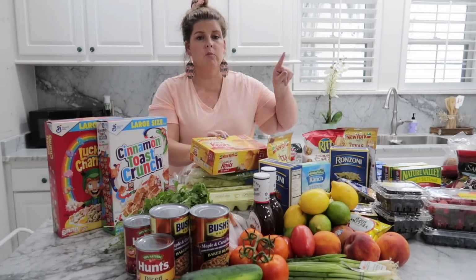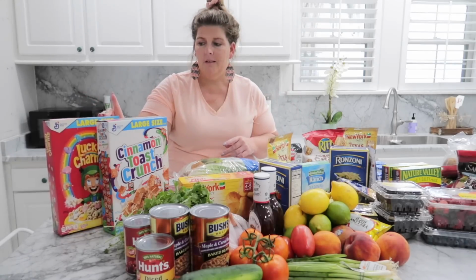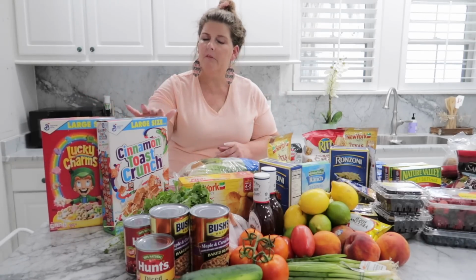Tonight we are gonna have the ravioli, so I got some garlic knots to go with it. We go back and forth between garlic knots and garlic bread. It's just preference. You know our family.